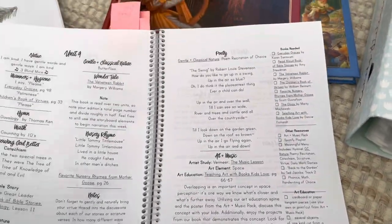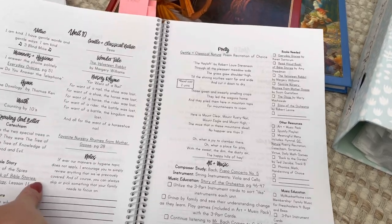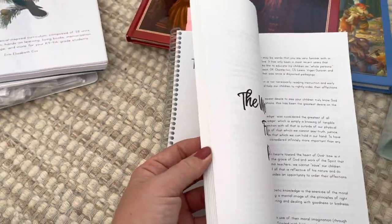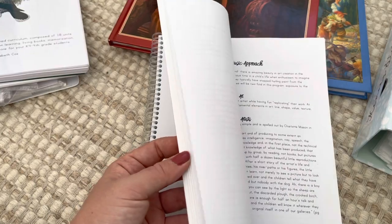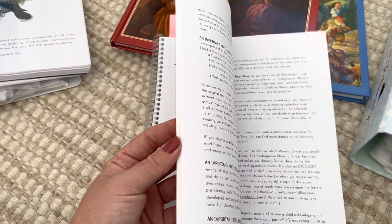Yeah, so then week by week, it just goes over the same sort of thing. I love it. It's just really simple, really well laid out. And at the start of this, there is a lot to read. And I just learned so much. Like, it was so good.